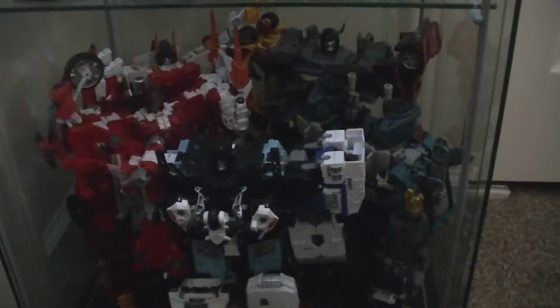You will notice the other ones are gone. I got rid of everybody who is not these in Combiner Wars. These are the only Combiner Wars figures I own anymore. Everything else is gone. Bye-bye. They were collecting dust, and it was time to get rid of them. So I got rid of the Optimus and Skylinks and all the Autobot limbs. But I got the cool Overlord thing done before I sold them, which is great.